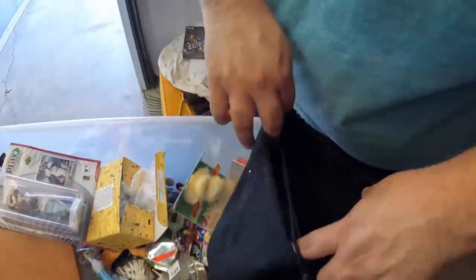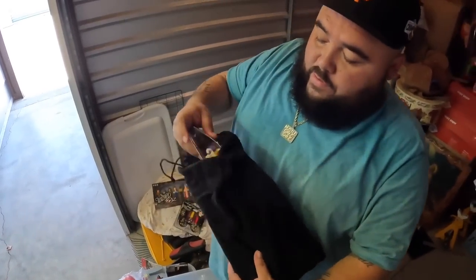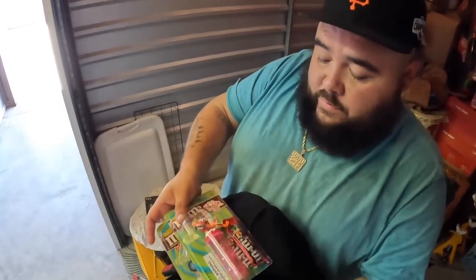What's in the bag? What's in the bag? M&M's.